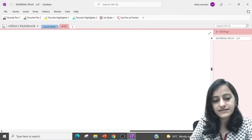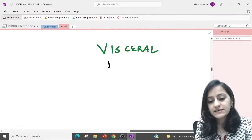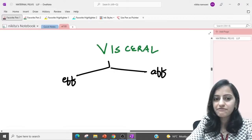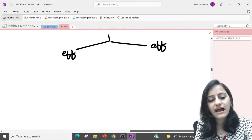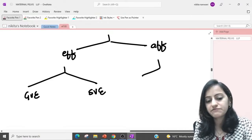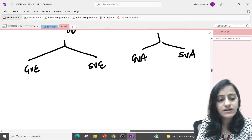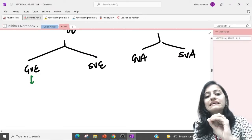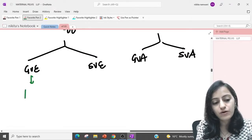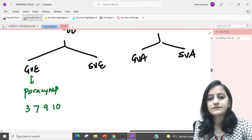So let us quickly revise here the visceral columns. Okay, what did we read about the visceral columns? So in the visceral columns, again you will have efferent and you will have afferent, right? Efferent is motor, afferent is sensory. You will have general visceral efferent, special visceral efferent. General visceral afferent, special visceral afferent. Tell me what comes in your general visceral efferent. Right, motor to the viscera, general. Viscera are controlled by autonomic nervous system. So the parasympathetic, 3, 7, 9, 10.